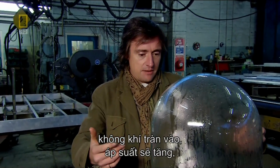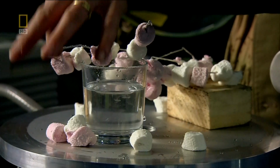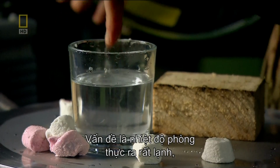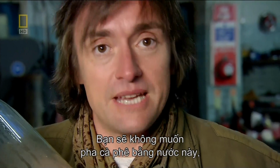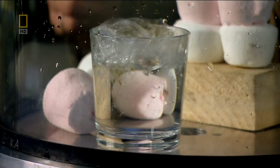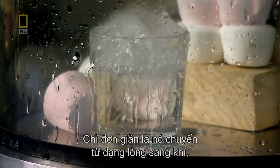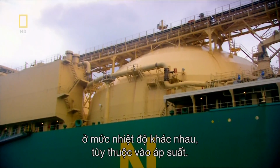Air flooding back in, pressure coming back up. Sorry, Marshmallow Man. Bad day. The point being, room temperature. In fact, really very cold, but boiling away happily. I mean, you wouldn't want to make a cup of tea with it, but point, I think, is proved. So, boiling doesn't mean water reaches 100 degrees. It simply means it turns from liquid to gas, which it does at different temperatures according to pressure.